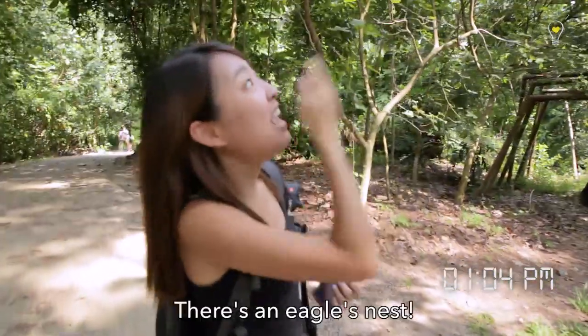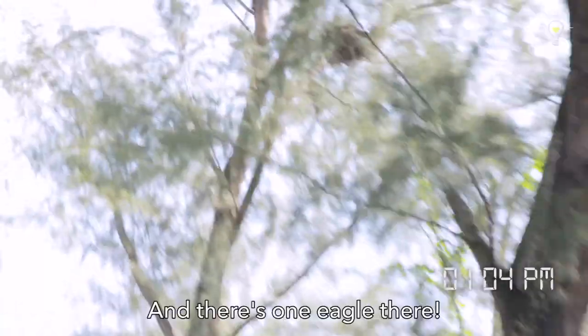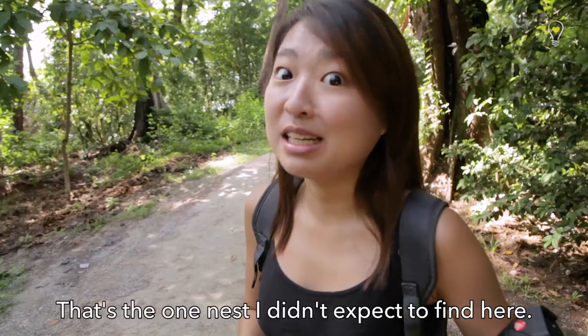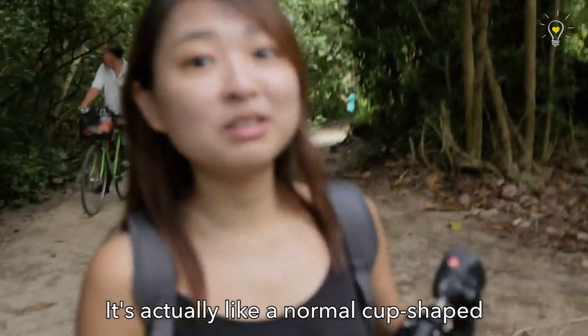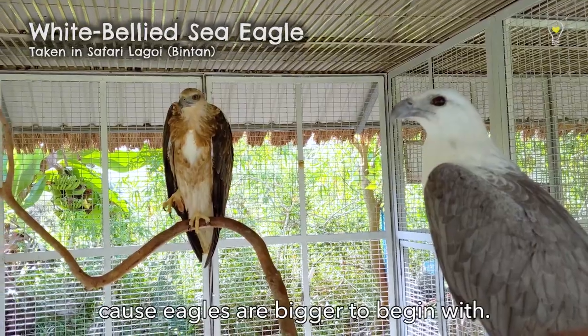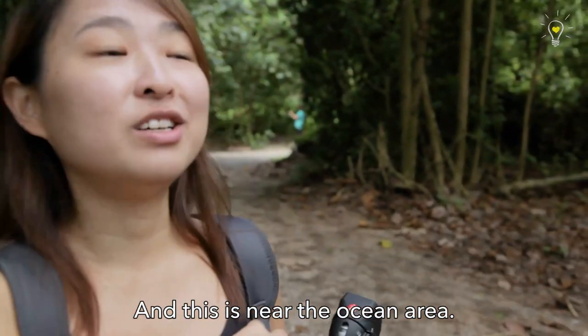What? It's an eagle's nest! Eagle's nest! And there's one eagle there! See? That's the one nest that I didn't expect to find here. We are lucky! It's actually a normal cup shape, it's just that it's huge. It's really huge. Because eagles are bigger to begin with. And usually it's near the ocean area.